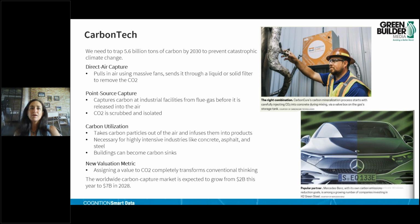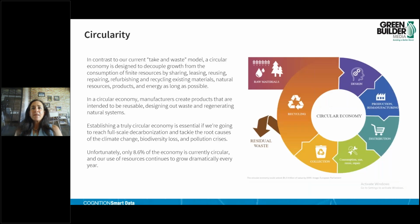And this is really where assigning that new valuation metric, or assigning that carbon pricing, comes into play, because it opens up new economic sectors and facilities that create new financial opportunities. Next slide, please. Now, circularity plays a major role in decarbonization as well.